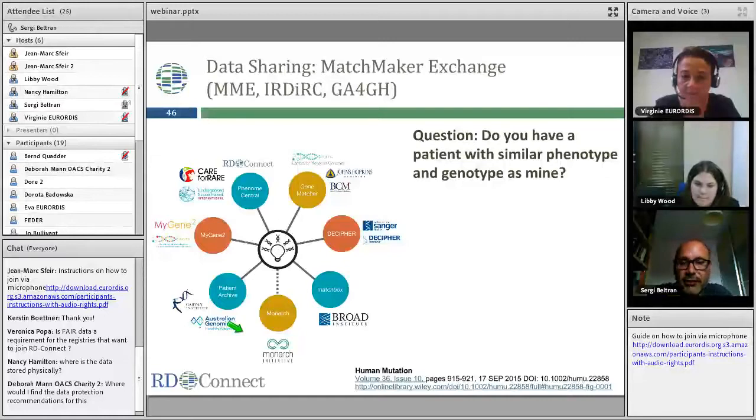Matchmaker Exchange is an initiative from the ERDERC and the GA4GH again. And in this case, the question that you can ask to the participating nodes is if you have a patient with a similar phenotype and genotype as mine. Okay, so here it is not only about the variant, it's also about the phenotypes. And because, as Libby showed you, the HPO is like a tree structure and all the terms have a parent term, we can match patients even if they don't have exactly the same terms described. We have algorithms to do similarity indexes on human phenotype ontology and tell us that this patient is quite similar to this other one in terms of phenotype.